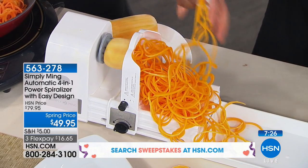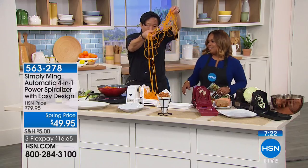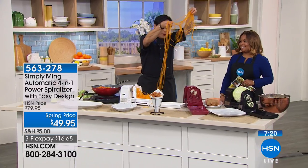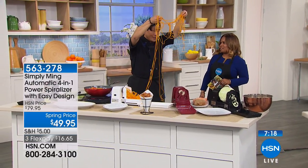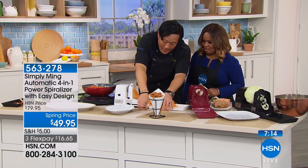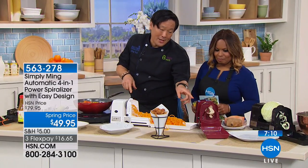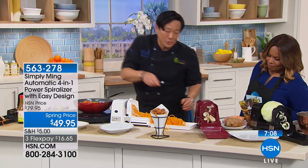Yeah, it's really hard. But look how long this is. It's beautiful. Look at that. Oh, my gosh. It goes forever. Right? It's gorgeous. It's so great. And this is awesome to just wok stir, or when you do potatoes, which you've done right here, you can take it and this makes potato chips.